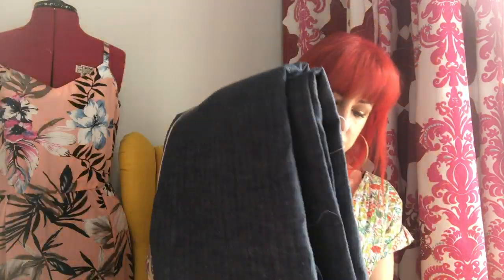And now we're onto the Walthamstow fabrics. I went to the pound a metre shop and I got this pinstripe denim. It's got a good amount of stretch in it. No, it's got zero stretch in it. What am I saying? I was sure that it had stretch in it. Yeah, no, it's only got a bit of stretch in it.